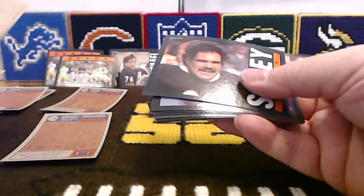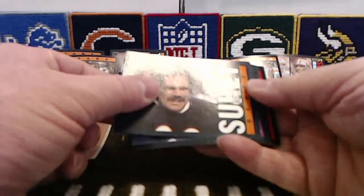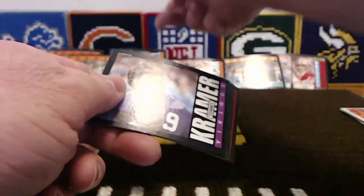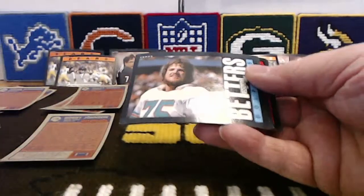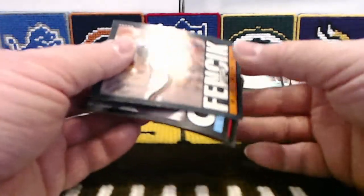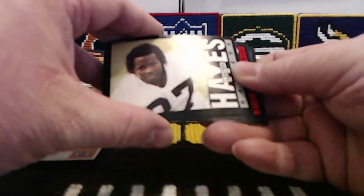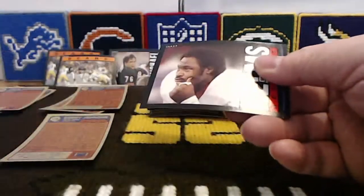That's just class by Topps in 85. Here's Matsui, who was Walter Payton's running mate during that 85 season for the Bears. The Bears. Tommy Kramer. Here's Boyce Green. Doug Betters. Gary Fencik again. Put him over there. William Gay again. Lester Hayes again. Good. Is there a wax stain on the back? That's what I want to know. No wax stain. I told you we'd find one.